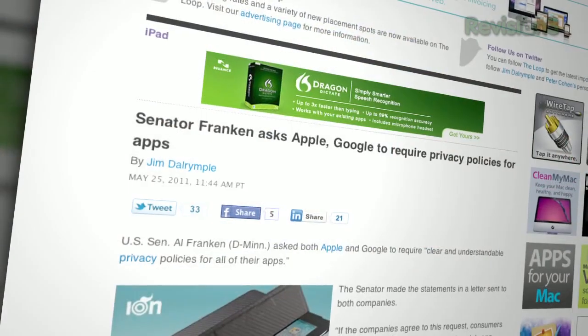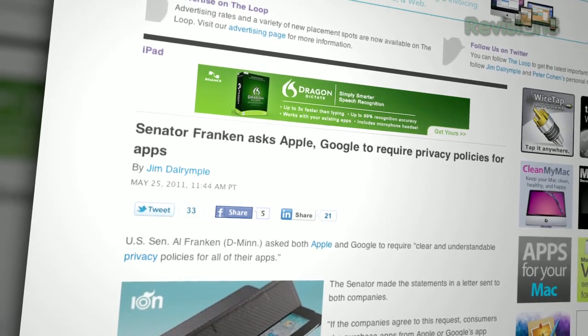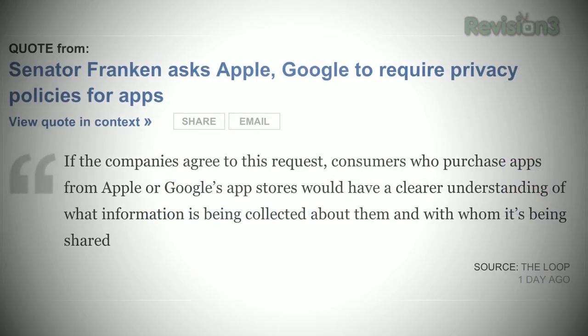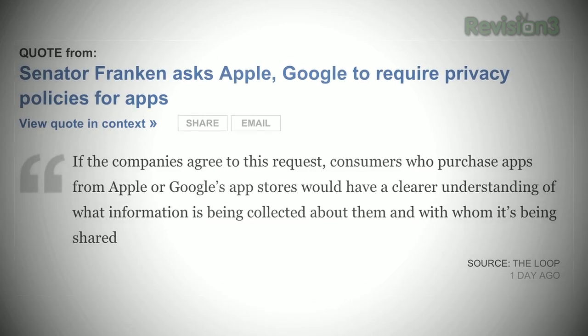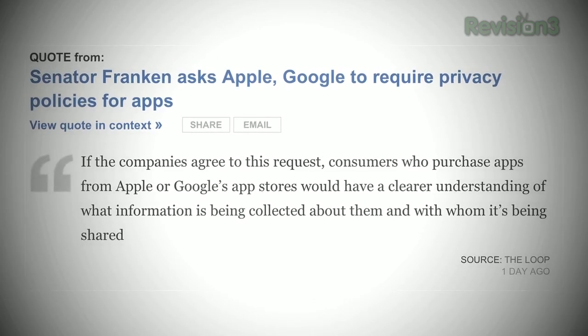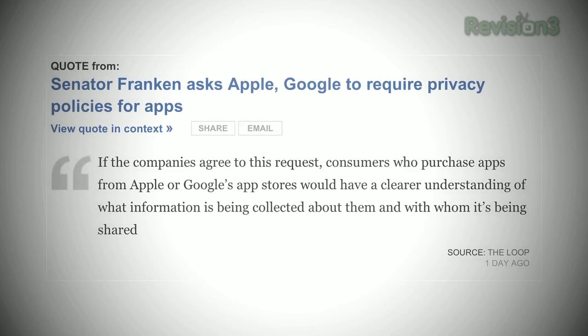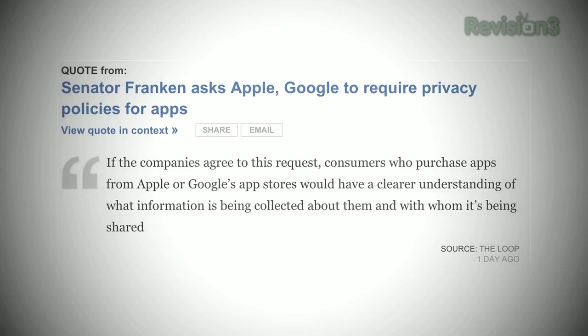In other news, Senator Al Franken wants Apple and Google to bring, quote, clear and understandable privacy policies for all of their apps. Writing, quote, if the companies agree to this request, consumers who purchase apps from Google or Apple's app stores would have a clearer understanding of what information is being collected about them and with whom it's being shared, unquote.